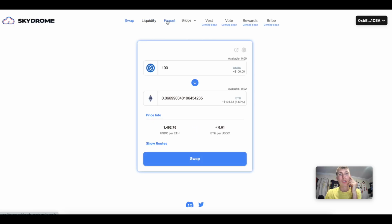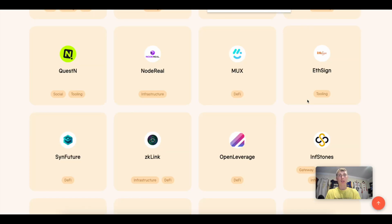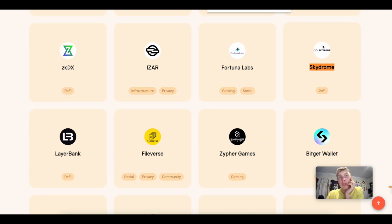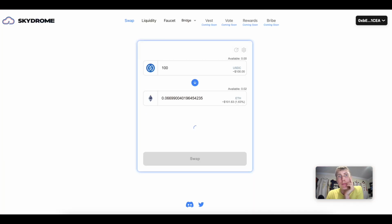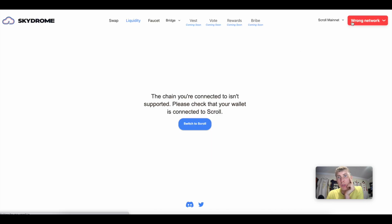Of course, there will be more dApps when you're watching this video or in the future, but Skydrome is vetted by the team. They do like them. They are actually listed as one of their dApps, as you can see here, and they currently have a pre-mining incentive going on. So if you go under the liquidity tab, we're going to have to refresh. There are actually a bunch of incentives going on, so it's pretty cool.